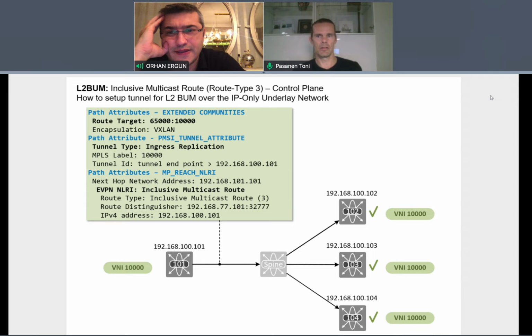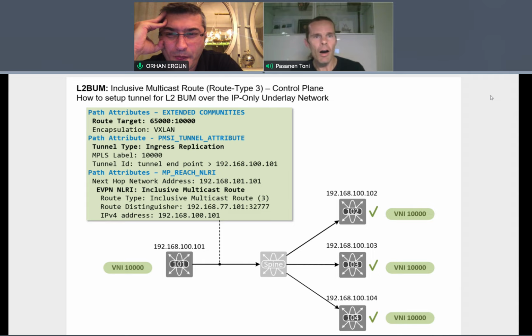Okay. The use case for route type 3, which is the inclusive multicast route, is to set up ingress replication tunnels between the leaves, specific to certain virtual networks, in order to forward layer 2 broadcast, unknown unicast and multicast traffic over a unicast-only underlay network. That's the main use, that is how we use route type 3.